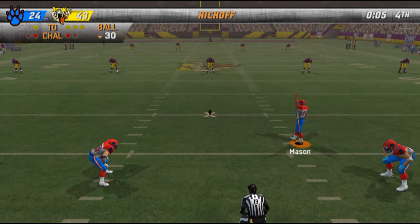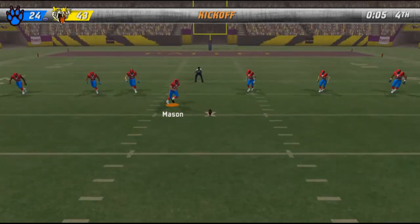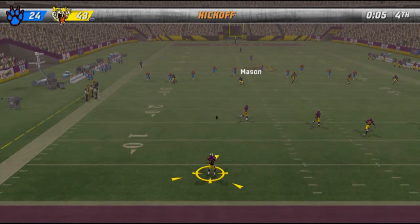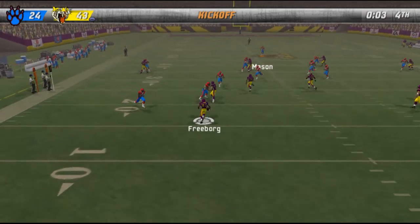Mason is back and ready to put this one in the air. Should be a return here. This one is handled by number 81.